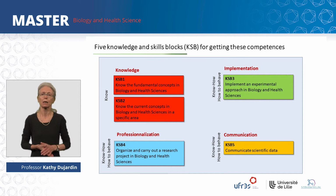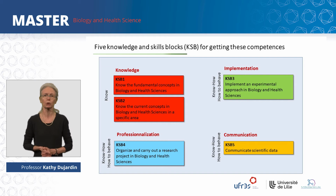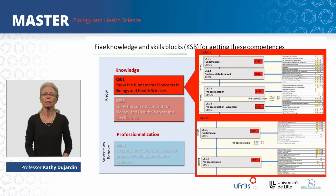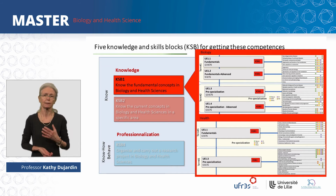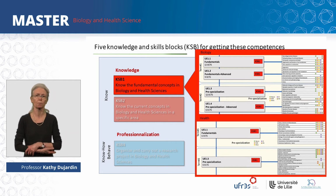These skills are acquired through teaching and periods of practice, divided into 5 blocks of knowledge and skills. Block 1 corresponds to the theoretical lessons of M1. These are electives. They are tagged to help you choose your M2 specialization.